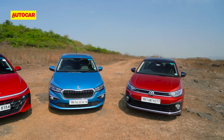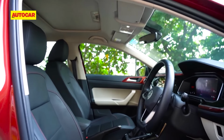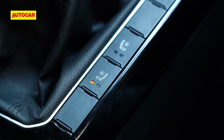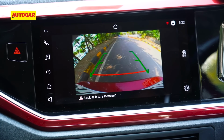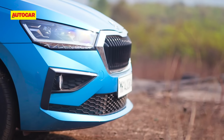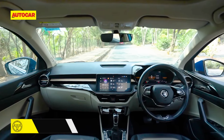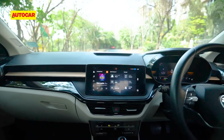The Virtus and Slavia, for that matter, are down on some features to the Verna, and the execution of some other elements could have been better too. For instance, the front seat ventilation is quite noisy in operation, and the rear view camera is low res. The Slavia is no different to the Virtus in that tough feel, but the Skoda's interior sure has a different vibe. Just like its exterior, the Slavia 1.5 TSI's interior is also not what you'd call sporty.